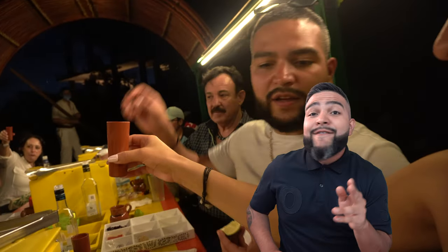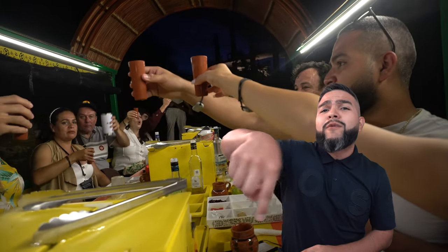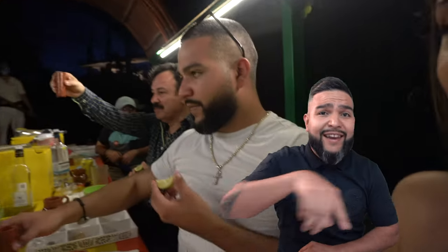I'm surprised nobody fell considering how many shots of tequila we had taken during the night. But definitely, I even got out there for one thing. I might be wrong, but I'm pretty sure at one point we were all dancing around the boat. It was hilarious. All in all, it was a great experience. I definitely recommend it. It's definitely worth experiencing, in my opinion.